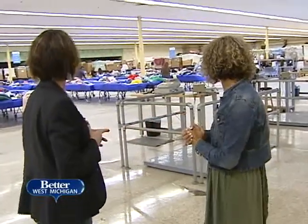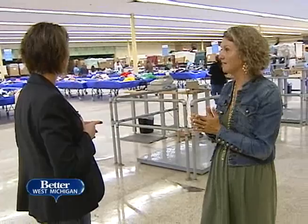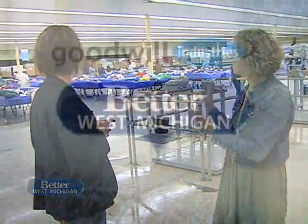Okay. So it's huge. How many square feet do you think this building is? I have to be honest, it's massive to me. It is a large building. I think we probably have, I don't know, maybe a couple thousand square feet of sales floor space. Yeah. It's a lot of merchandise to go through.